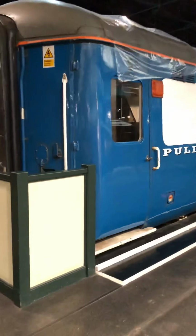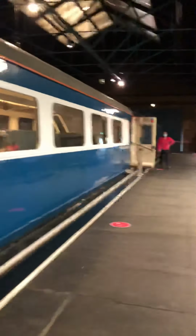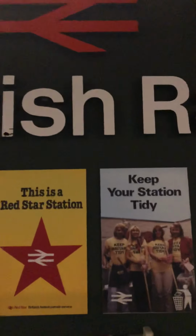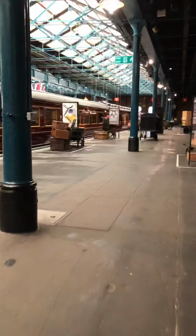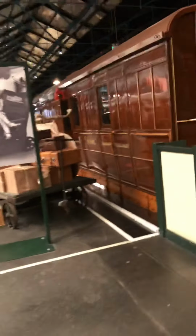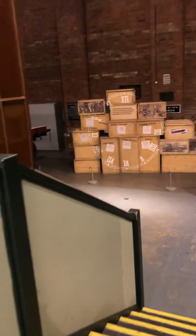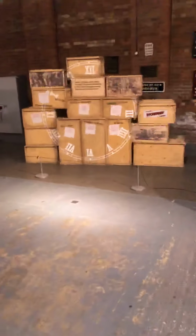Okay, this is called the Pullman, and we'll walk down here. This is like an intercity train, so this is more of a modern train. There's a sign here, British Rail. Okay. So, yeah, okay, I'm going to sort of double back a little bit. I'm going to go round through this other area here, and we'll just see what's here. And I hope you're really enjoying your time here at the National Railway Museum.